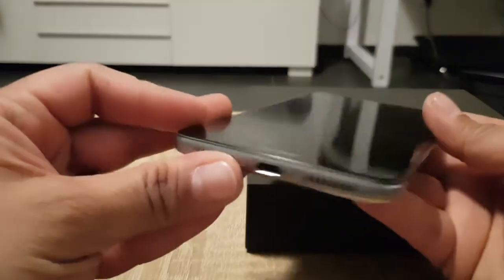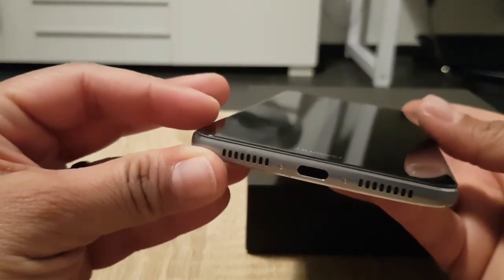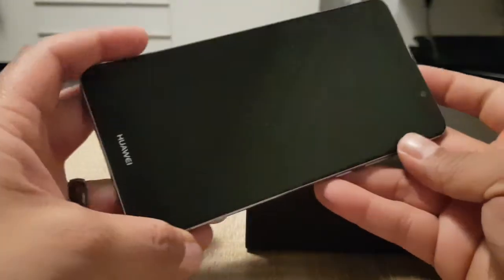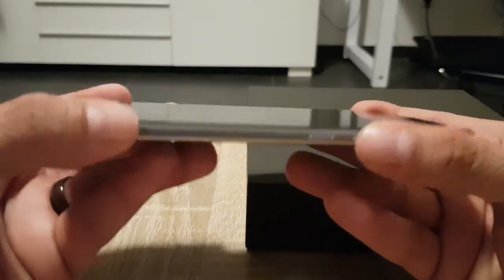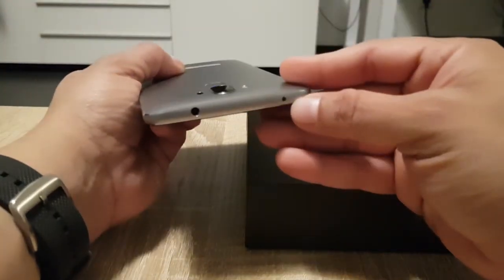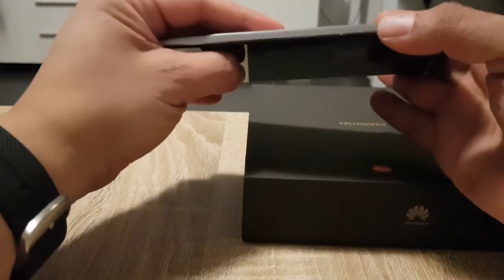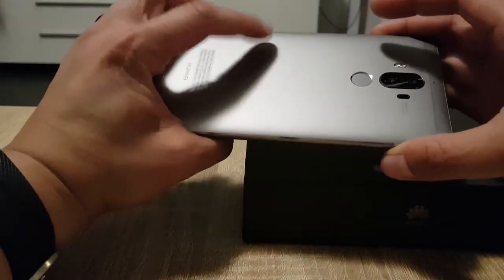The speakers are pretty loud. Just one side, it's not stereo or anything, but it's pretty loud. It does break up a little bit on the higher end, but I think it's still good. Here's the power button. The body feels very well built. It does have an IR blaster. I don't know if you guys see that. There's an IR blaster. There's a headphone jack. And it does take dual SIM. Mine, at least, is dual SIM. It has a metallic back.